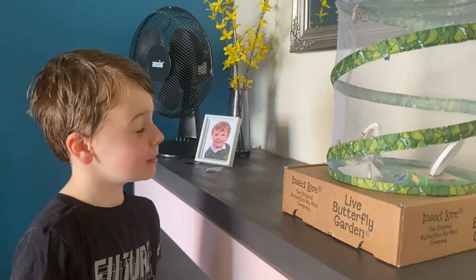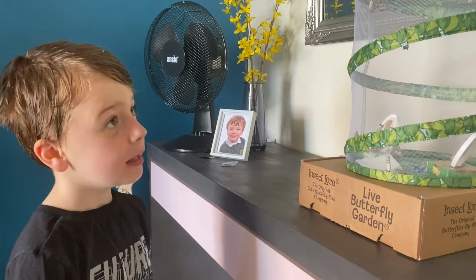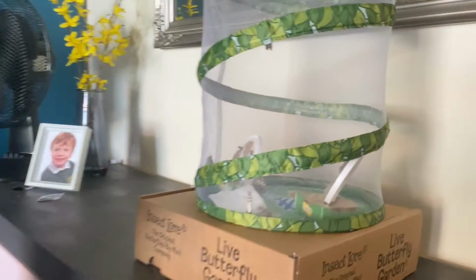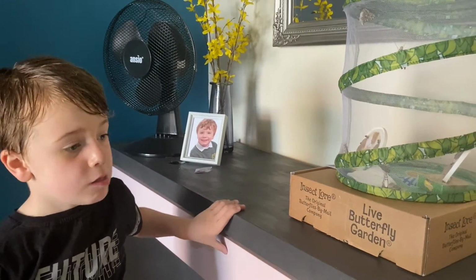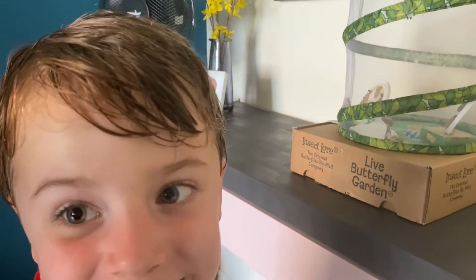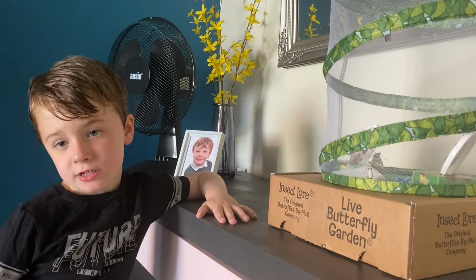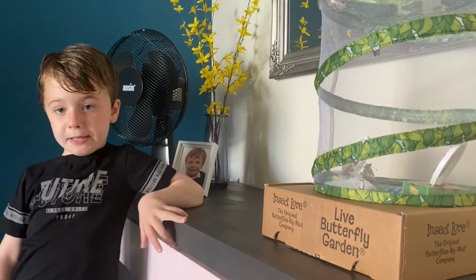I just went in the bath and I had to quickly come out because my butterflies had hatched. Butterfly. The caterpillars turned into butterflies. A change is a very hard word to say. It's called a metamorphosis.